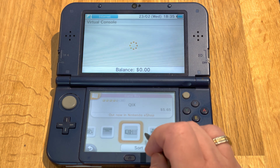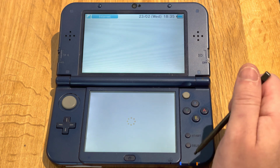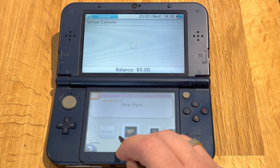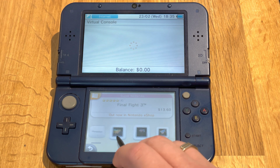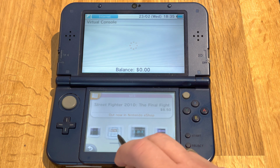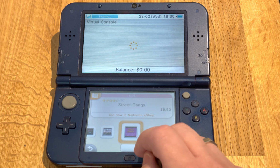Yeah, some interesting Game Boy games. Definitely worth checking them out. Oh, Final Fight! I didn't realize Final Fight was here. This is some of the NES games. More Game Gear games. Yeah, there's some.